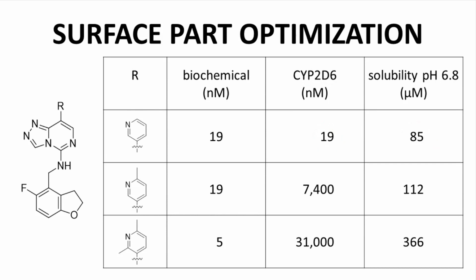The addition of one or more methyl groups on the pyridine had two beneficial effects. First, additional methyl groups further increased solubility. Second, methyl groups placed adjacent to the ring nitrogen greatly reduced CYP inhibition. So we've now seen the collective main changes considered for the tool compound EED226. Let's now see some of the most promising leads.